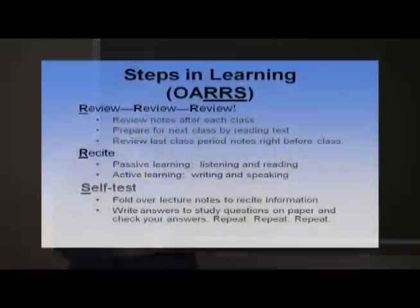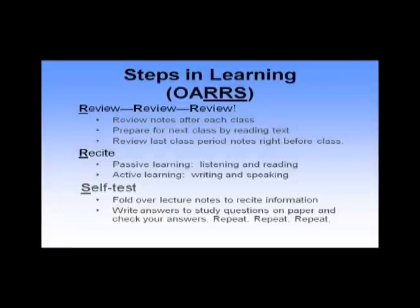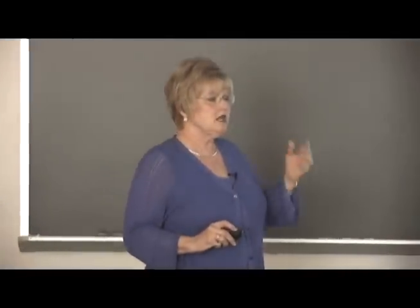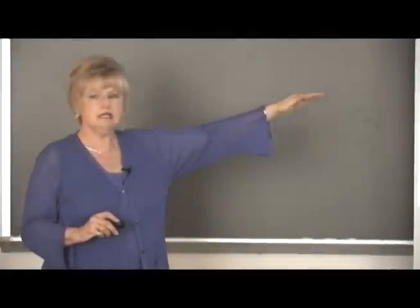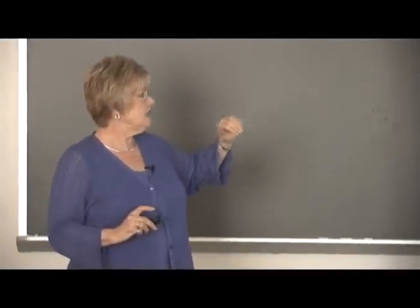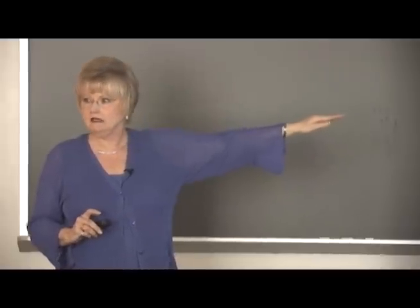Second thing, you need to recite. Make sure that when you're trying to learn something, you say it out loud. Some students instinctively know this. If you're going to remember it, you're going to say it because it makes it stick better than if you just think it. So, passive learning: listening and reading. Active learning: writing and speaking.